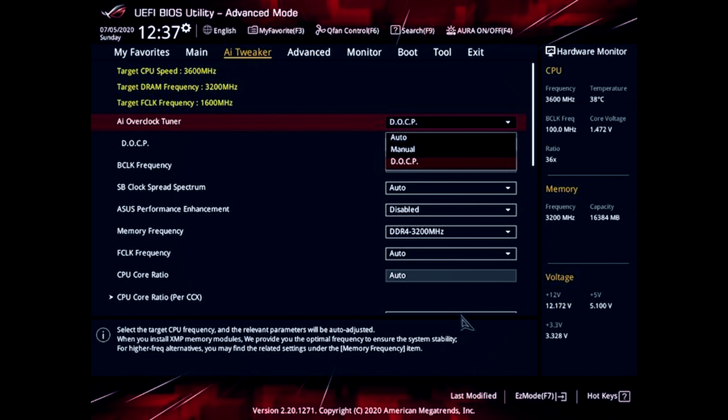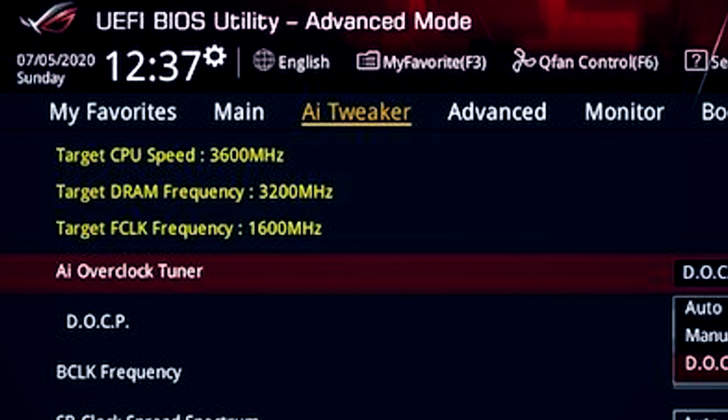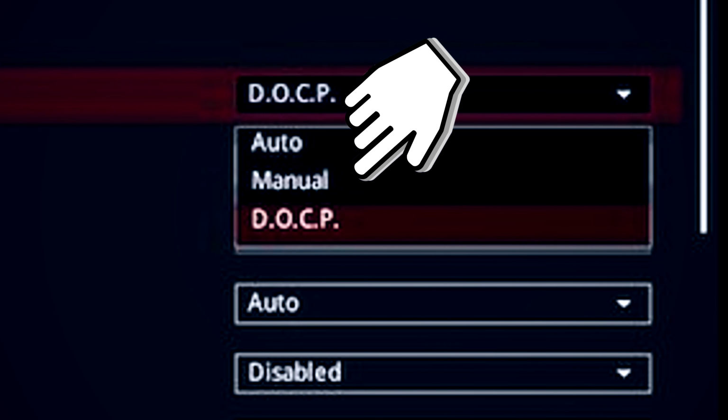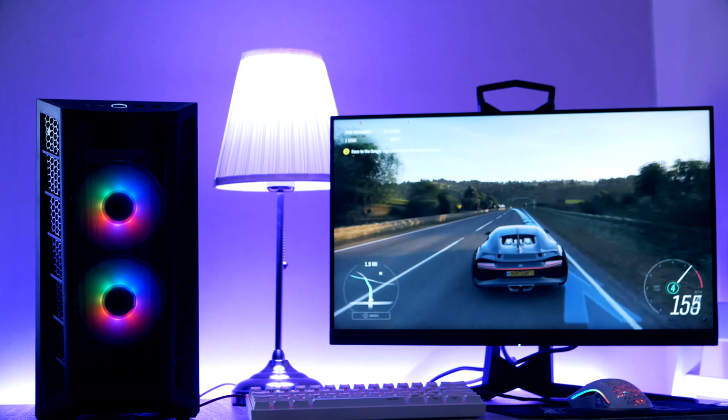Now for the very first time we boot up our system, you want to double check that our RAM sticks are running in its so-called XMP profile. Now to do so, upon startup you want to tap delete while seeing the Asus ROG logo, and once inside you want to navigate to something called AI Tweaker, and under AI Overclock Tuner in the drop down menu you want to select DOCP, and that will automatically load the XMP settings for our RAMs so that they can run in their advertised speed. You want to save all the changes and you're good to go.